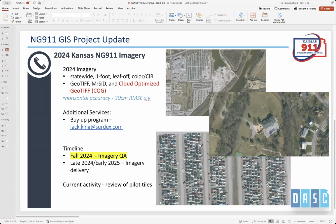As a reminder, that has been acquired. I listed the specs there: statewide, 1 foot, leaf-off color, and it's 4-band imagery, so we'll also have the CIR band. We will be getting delivery of it in several formats. A new one we've added this year is that we have been converting all of our previously delivered imagery and historical imagery into what's called a cloud optimized GeoTIFF. The COGs just work a lot better. We're migrating the DASC architecture to the Azure cloud environment, and we've done a lot of testing converting original native raw GeoTIFFs into COGs. It reduces the size quite a bit but doesn't take away any of the quality of the imagery, and it really helps improve the imagery services and performance. So all of our future imagery services will be built using these COG files.